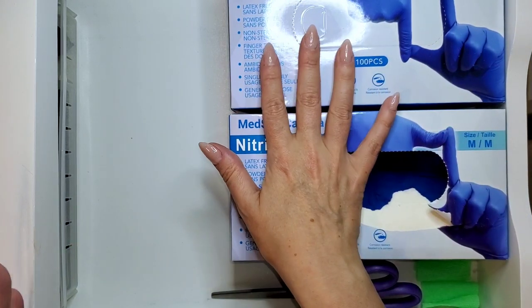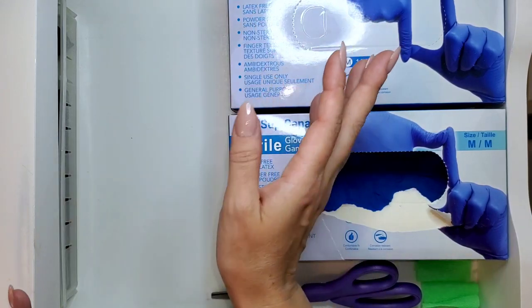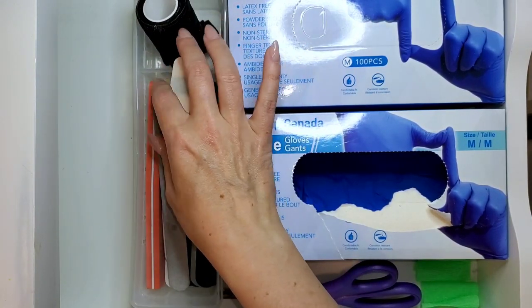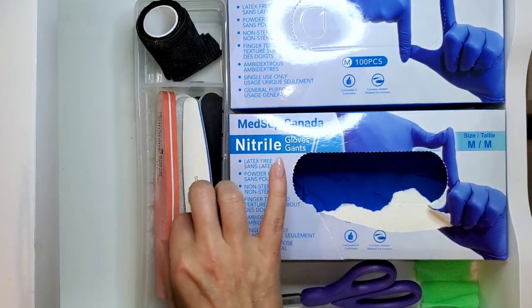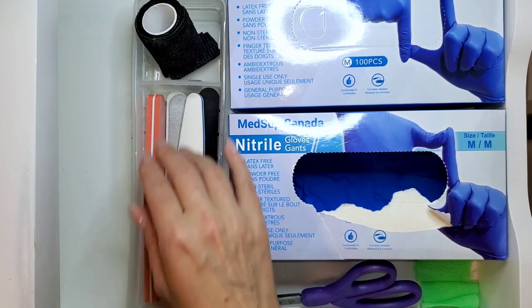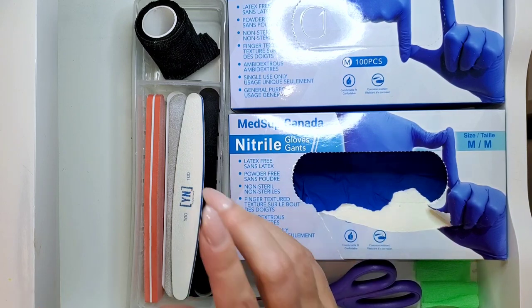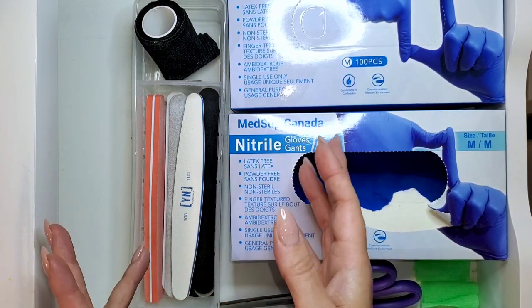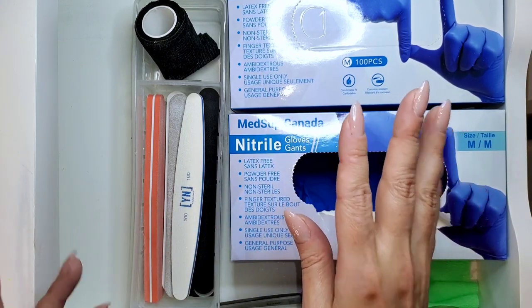So I've got gloves. Normally I have a box of Kleenex right here, but I just finished it, so I took it out. And then in the back, I just have some files and stuff. These are files that I use for doing tutorials. So they're just old files that are used over and over, my buffers, things like that. I have some vet tape here. I use the vet tape to wrap my drill, my e-file handpiece or my drill handpiece. I've said this before, it doesn't matter to me if you call it a drill or an e-file.